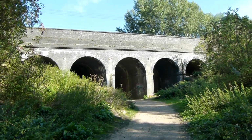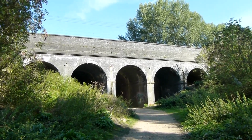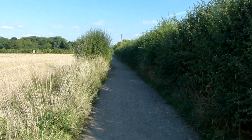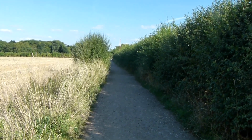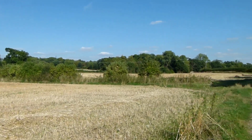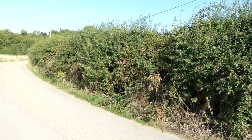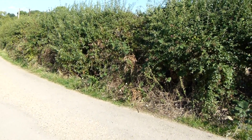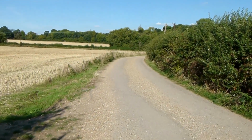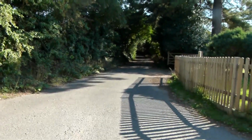After the gate, the walk goes beneath the main East Coast Railway line. After the railway, there's this wide path. Decent view along this path. Come to this lane and turn left down there. At this road, Lea Valley Walk turns right.